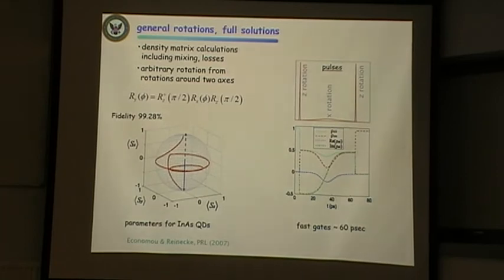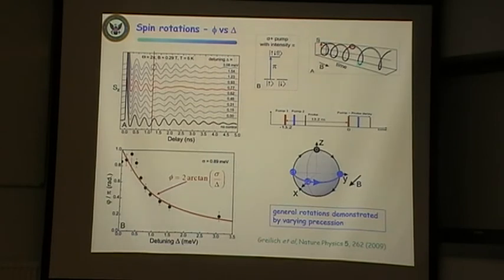Now, of course, we've done the full density matrix calculations, but that's a hand-wavy way that I presented it here. And we find that the main losses in these systems come from electron-hole recombination, which is an endemic problem in the solid-state systems. So we put that sort of thing in. And we find fidelities in these gates, with gate times of tens of picoseconds, fidelities reaching 100%. And one can make rotations around arbitrary axes. Well, that's all fine. It's theory, it's fine. What have you done for us lately?